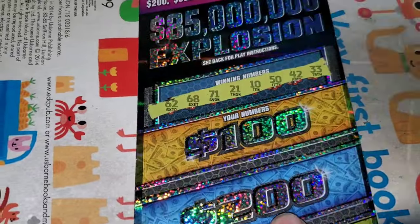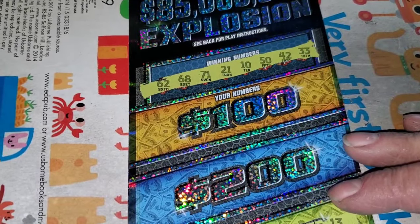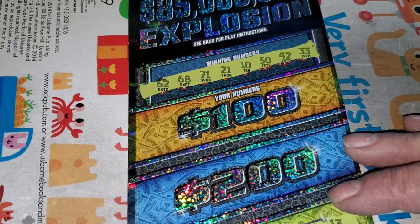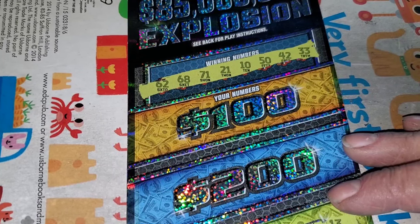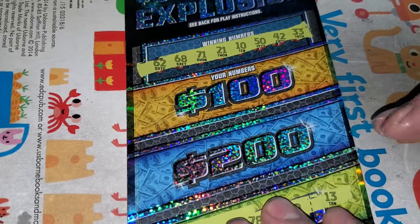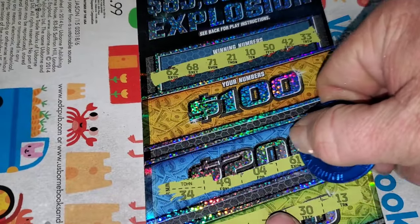Let's see if we can get a match. I'll leave this here and I'll just read them off. 29, 51, 54, 48, 76, though. Didn't win 1,000. What about 300? 13, 25, 30, 72, 78. Nope, we did not win 300. At least not in the 300 spot.